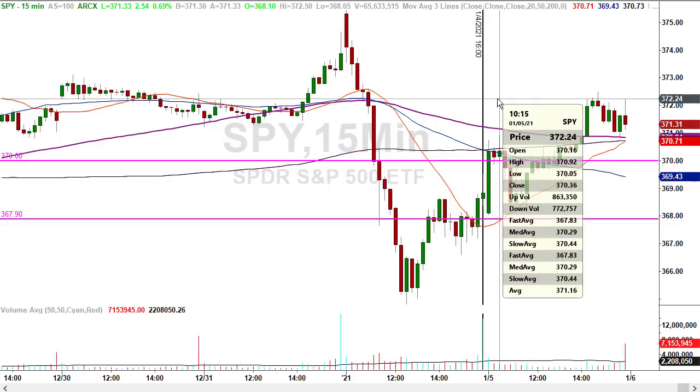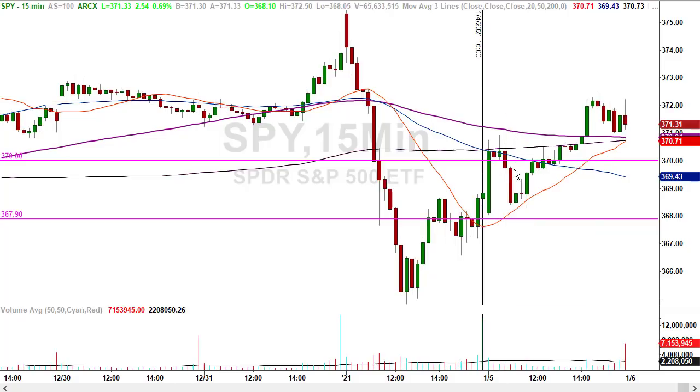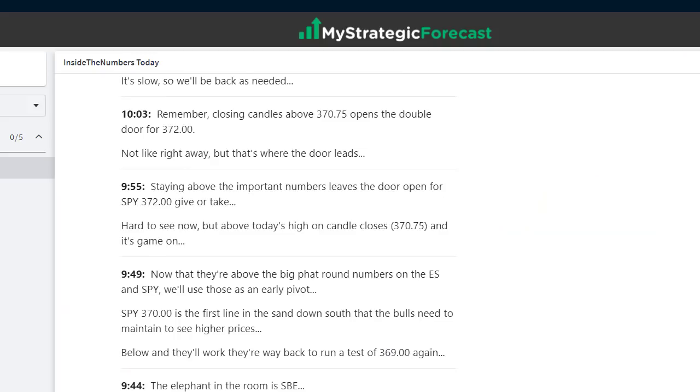Let's put that one in perspective. That was at 9:49. This is 10:15. This is 10 o'clock. Here's 10:30. They start to break down. They get below 370, and what happens? They go to where? 369 and then some. Now remember, the market wasn't breaking down at this point, but you need to know both sides. You need to be your own umpire calling balls and strikes.